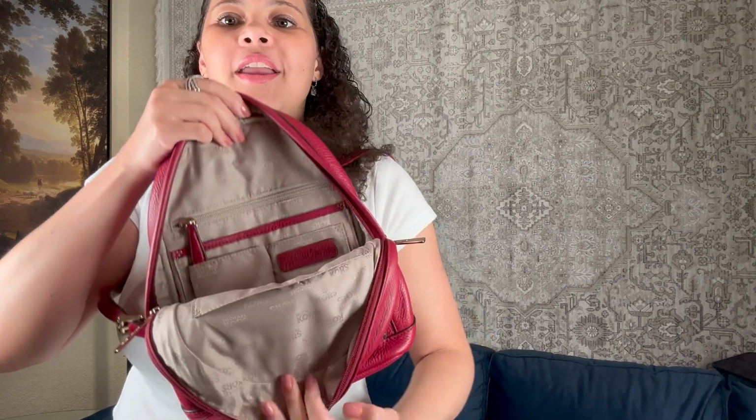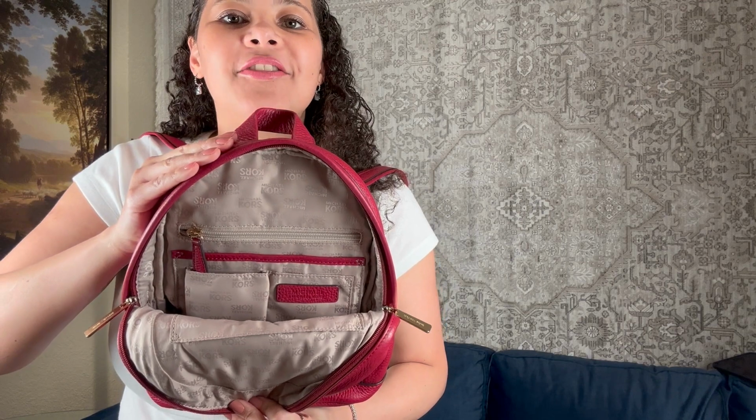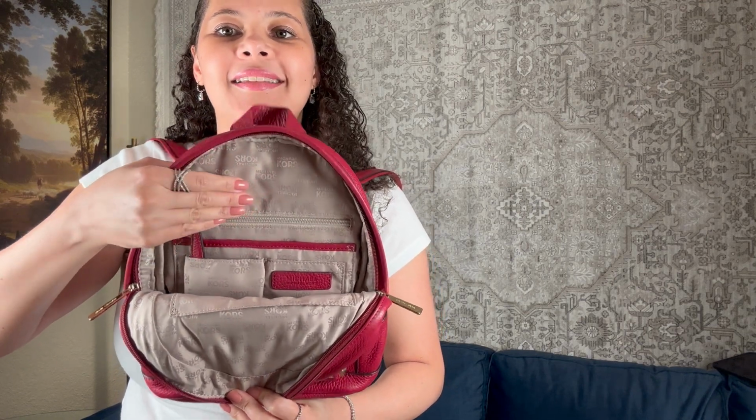And here inside we have this big zipper that can be fully open until almost the end of the bag right here. And as you can see, it's very spacious inside. We are going to have 5 different pockets inside this bag. I'm gonna try to get a close-up of them to show you.